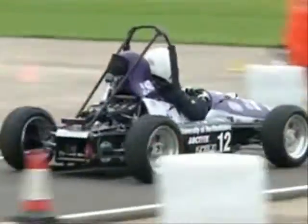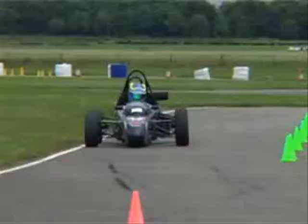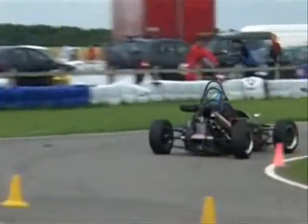It counts for more points than any other element of the competition, and it involves the cars running around for 22 kilometres. There's a driver change halfway through, so there's two drivers, and it's a great test of the overall performance and reliability, most importantly, of the car.